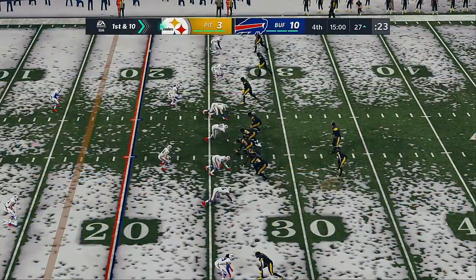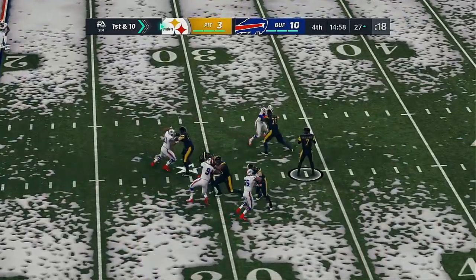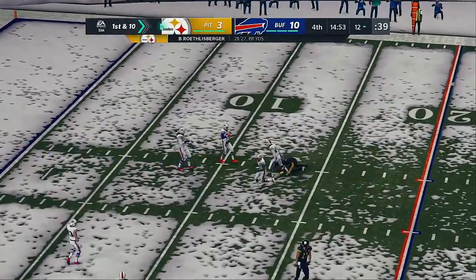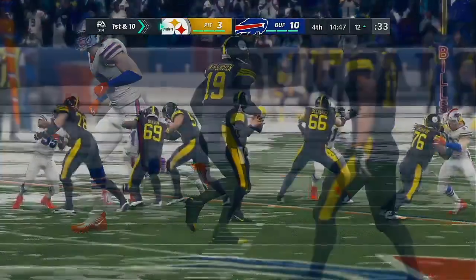The drive continues as they search for a tying touchdown. Here's first and 10. From the gun, it's Roethlisberger. And down inside the 15, shy of the 10. Another good gain. That's now 35 yards combined on those last two plays.